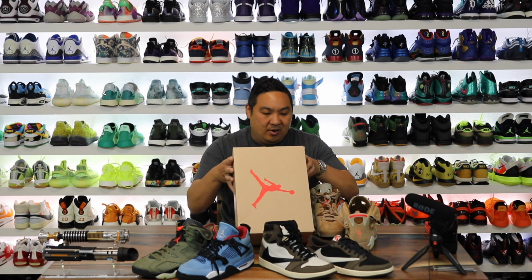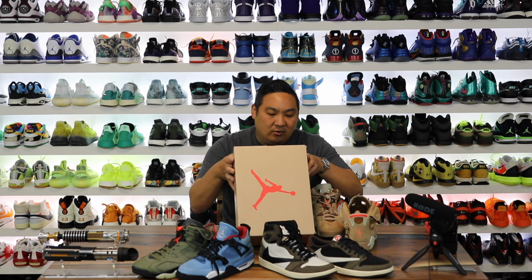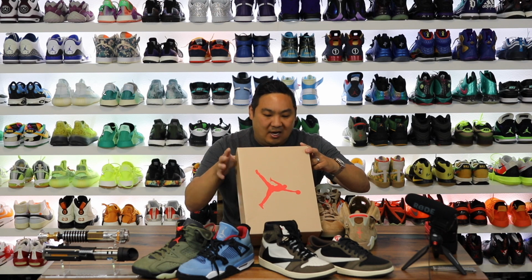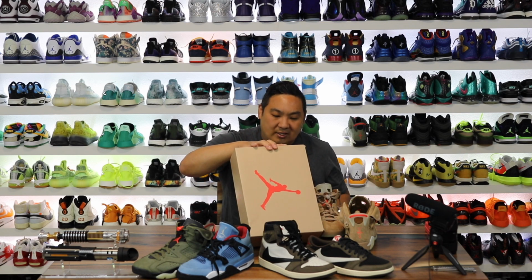For those that are interested, on the box it says British Khaki, Bright Crimson. And the size is a size 9.5, which is my true to size. And Air Jordan 6 Retro SP.